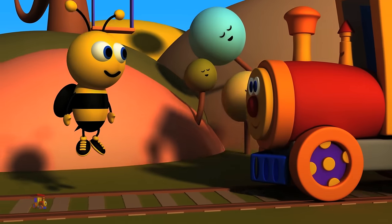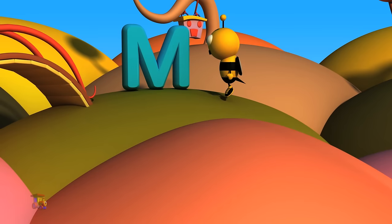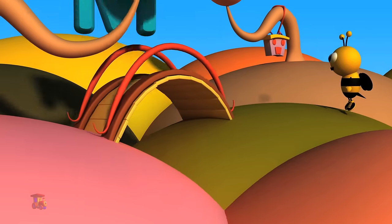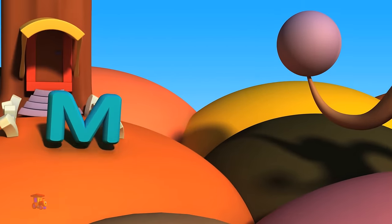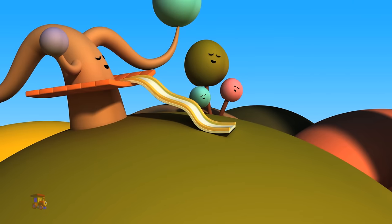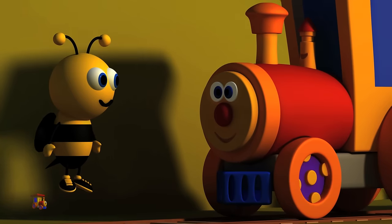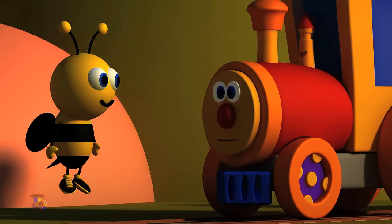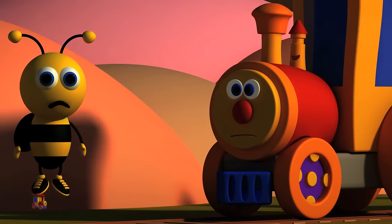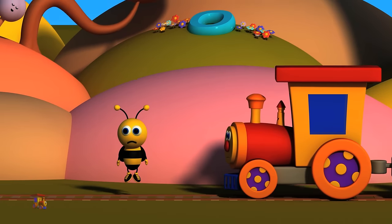I wonder where M is. Look, there he is. Hi, M, do you know where N is? Would you take us to him? Yes. Amazing! Let's go find O. But where is he? I can't seem to find him. Can you see O? Yes!